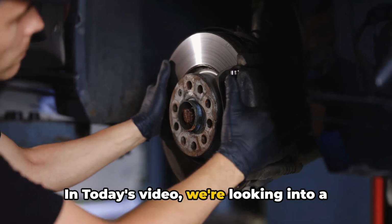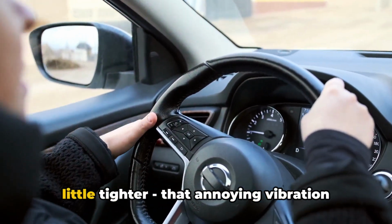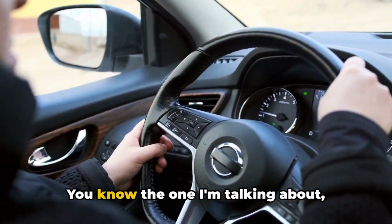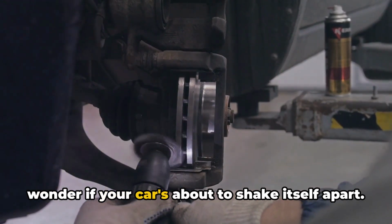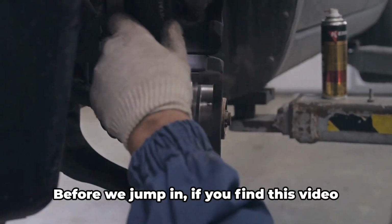In today's video, we're looking into a problem that's probably made more than a few of you grip your steering wheel a little tighter. That annoying vibration you feel when you hit the brakes. You know the one I'm talking about, right? That shuddering that makes you wonder if your car is about to shake itself apart. Well, buckle up because we're going to get to the bottom of this.